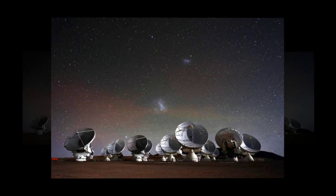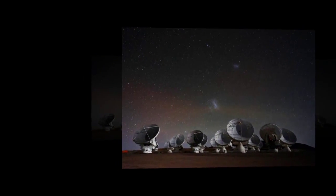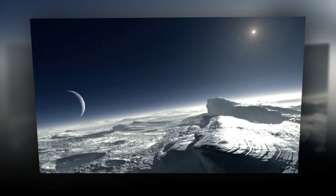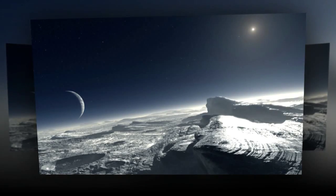"We already knew there was methane on Pluto, but these are our first detections," said Will Grundy, the New Horizons surface composition team leader with the Lowell Observatory in Flagstaff, Arizona. "Soon we will know if there are differences in the presence of methane ice from one part of Pluto to another." Methane, chemical formula CH4, is an odorless, colorless gas that is present underground and in the atmosphere on Earth.